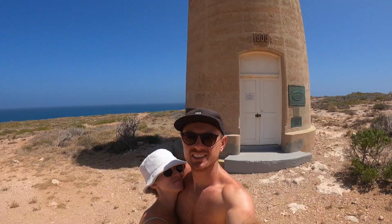And there's the lighthouse over there as well. It's a good view, but it's a bit hazy today. Yeah, it's a good view. There's some steep cliffs, so be careful. But yeah, it's beautiful. So that's worth the visit.